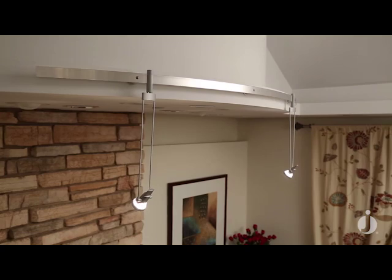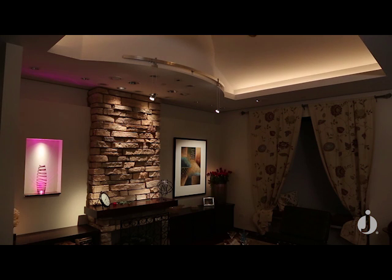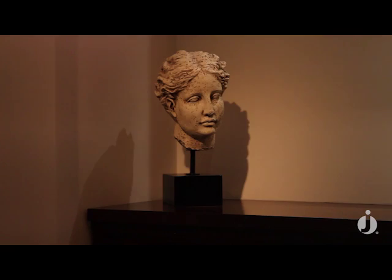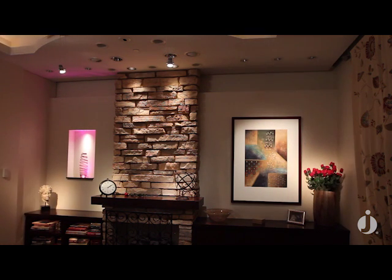We also have a curved, flexible, low-voltage track wrapped around our little bump out with some drop-down lights, lighting the clock and the little weather vane there. Here we're going to send a couple downlights down to put a little bit more general lighting in the space, and I'm going to use 3 hard, low-voltage Par 36 accent lights to light the head statue in the corner, the vase of flowers, and the center of the picture.